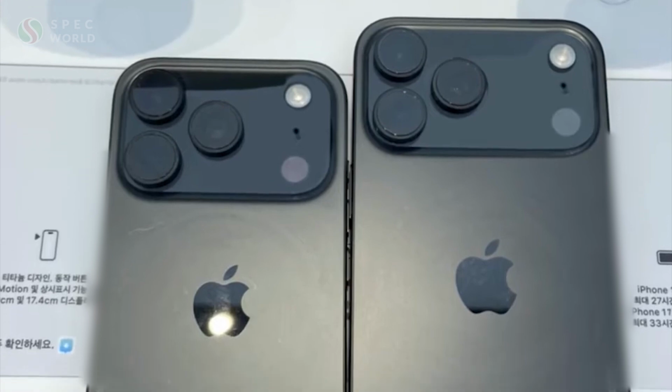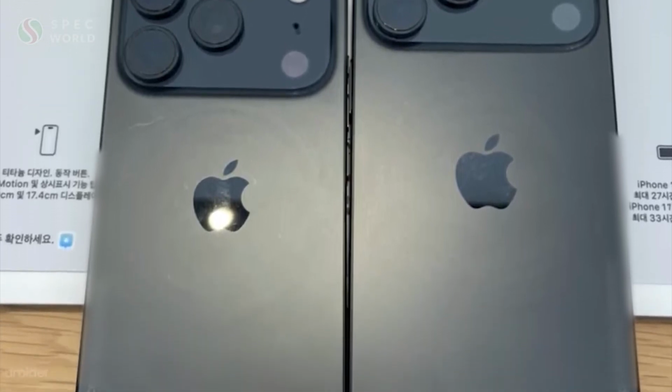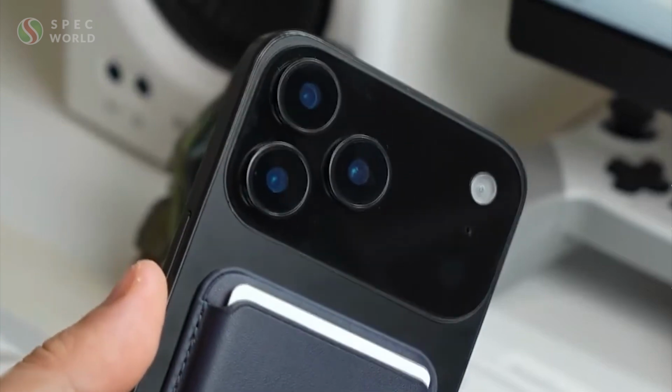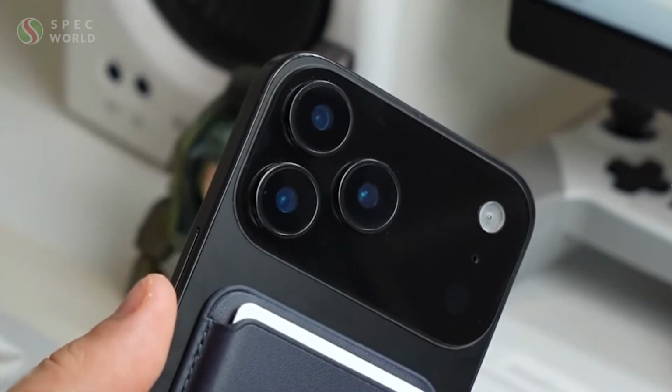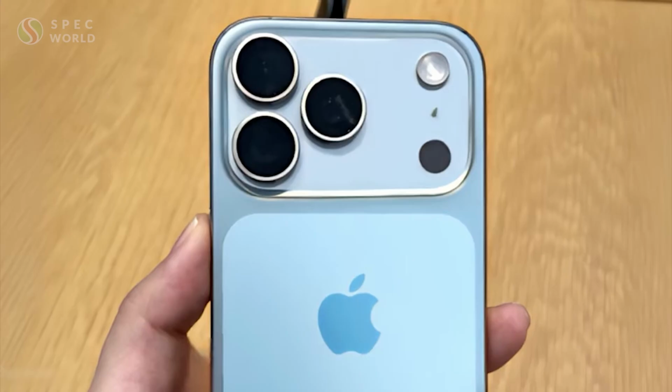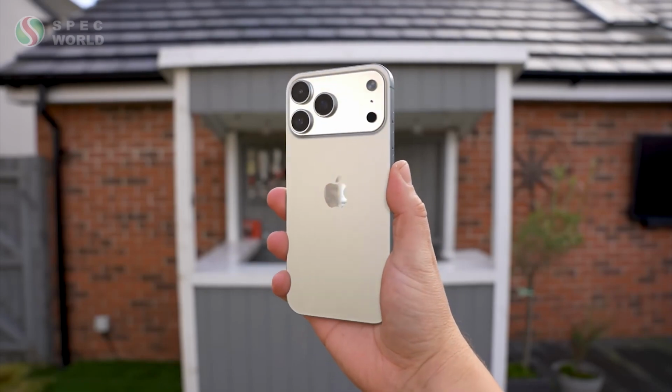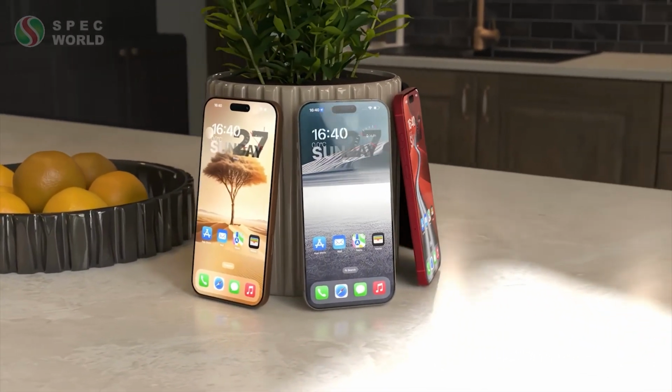The iPhone 17 might come with a strong titanium frame, an aluminum body, and a glass camera module. There's even a chance we'll see a glass back for wireless charging, giving the phone a cool two-tone finish. It's looking really sleek. The front also looks very decent.